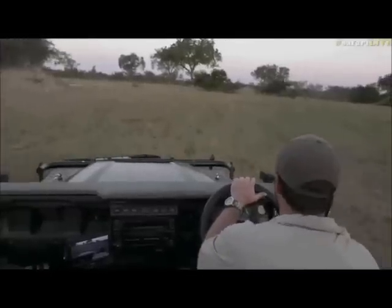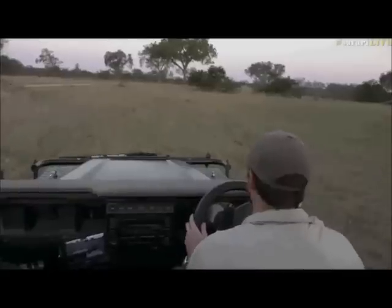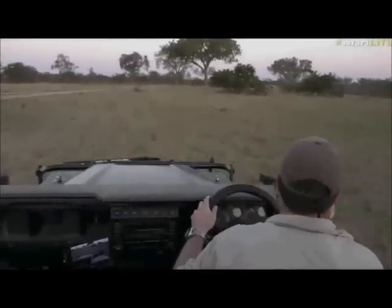Now I'm going to try and just get way ahead of her and then turn off. She seems all of a sudden to be quite sprightly though.